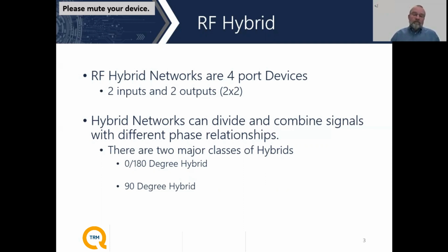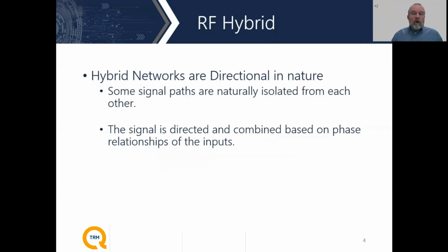Okay, and I've heard you say that these networks are directional in nature. Can you explain? Yeah, sure. So what it means is that there's isolation between the inputs and the outputs. And so therefore, if a signal is coming into one particular input or one particular port, another port will be isolated, which means the signal will not be delivered there. It'll be delivered to a specific port. That's very useful in a lot of applications.